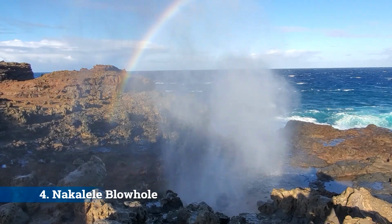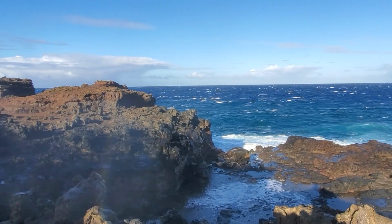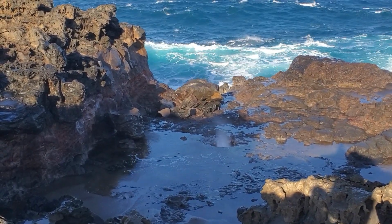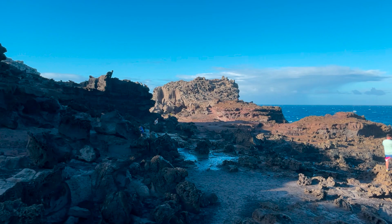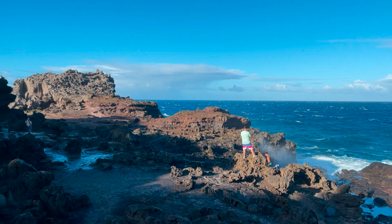Number 4. Nakalele Blowhole. We visited blowholes in Ensenada, Mexico and Honolulu, but this is by far our favorite one. Maui's Nakalele Blowhole was created by waves crashing into lava tubes that were left by ancient lava flows. The area is surrounded by jagged, black lava rock that creates a raw and unique aesthetic to the experience.